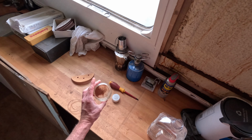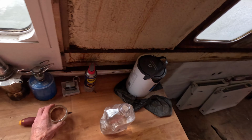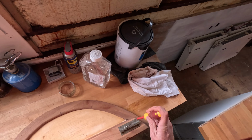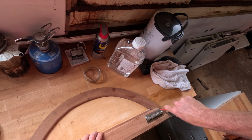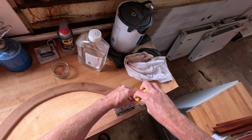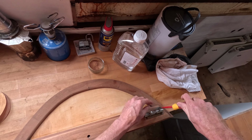You might be wondering why I've kept that. That's going to be some DIY wood filler. This is my duck hatch wood cover insert. I just need to prepare this final part for application of varnish.